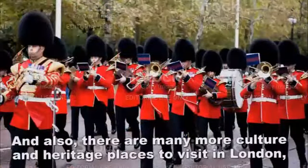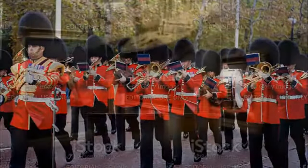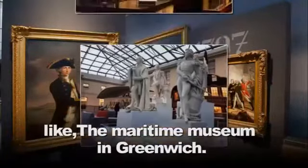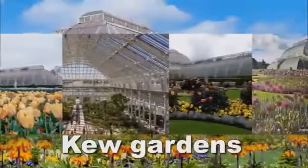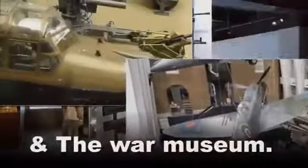And also there are many more culture and heritage places to visit in London, like the Maritime Museum in Greenwich, the Tate Gallery, Kew Gardens, London Zoo, the Transport Museum, and the War Museum.